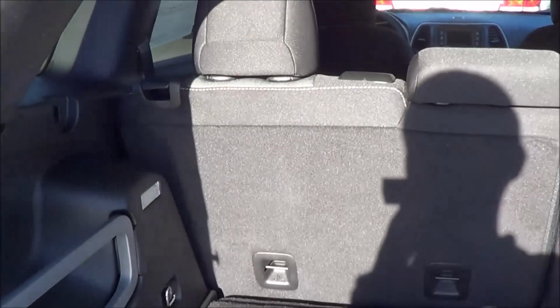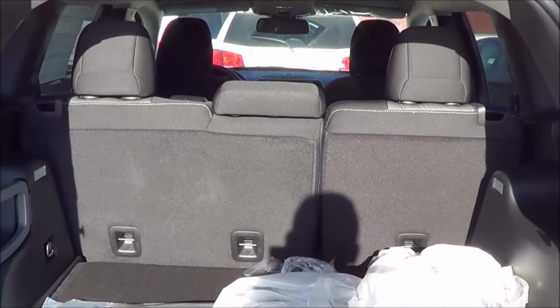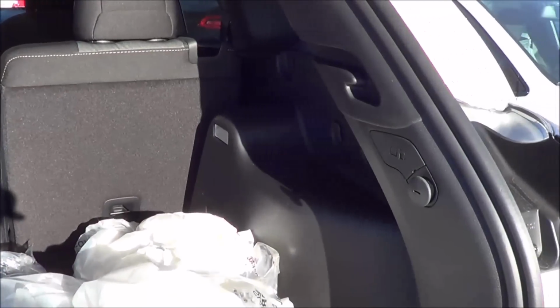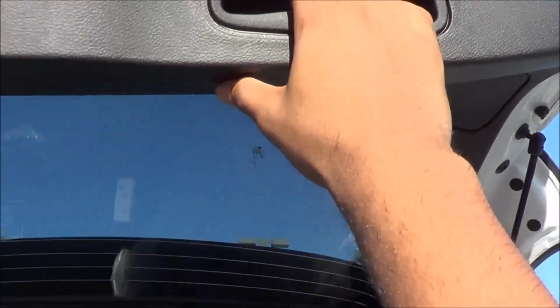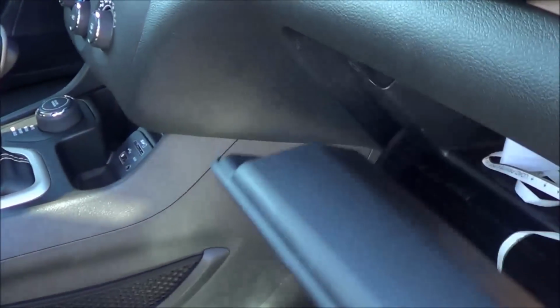But in the CR-V, you actually have levers back here that you can just pull from. Instead, you don't have to go up to the second row. But overall, it's still a very simple and easy mechanism to do. Alright, power tailgate is also optional. Full manual passenger seat, glove box compartment.